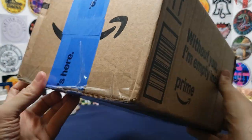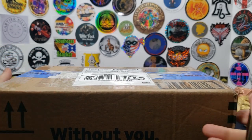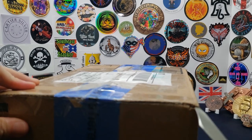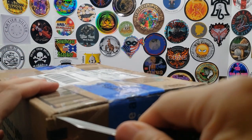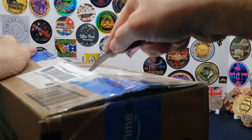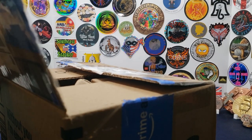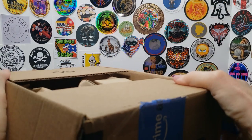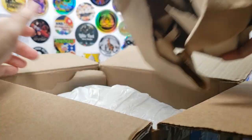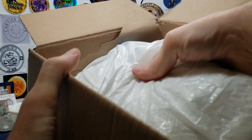So you may wonder, well, why is it coming to me in a huge box like this? Well, let's take a look at it and I'll show you. So this is going to probably end up being one of my favorite purchases of coins for this challenge. So obviously we've got lots of packing in here. Now let me get it out of here.